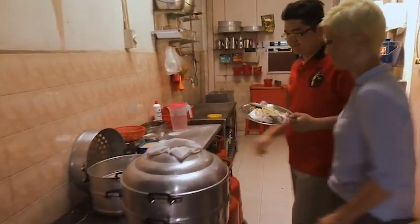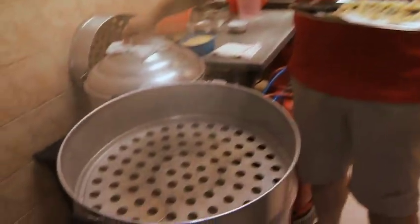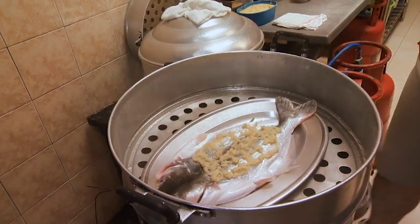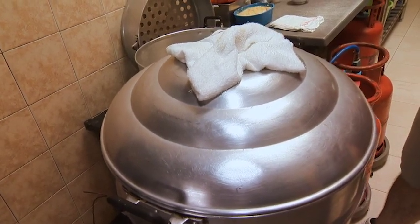So here's the steamer. How long do you steam this for? 8 minutes. 8 minutes, not long at all. Which is great because I'm hungry. Okay, and just cover this. So 8 minutes is just enough time for us to go and grab a drink. So we'll come back.